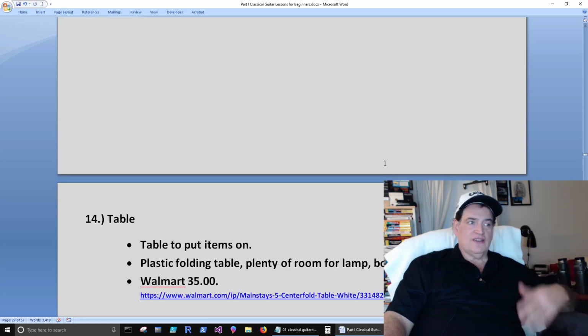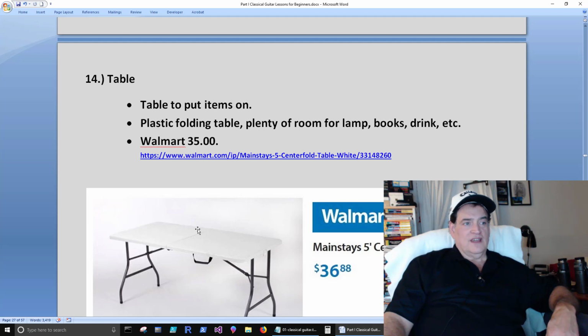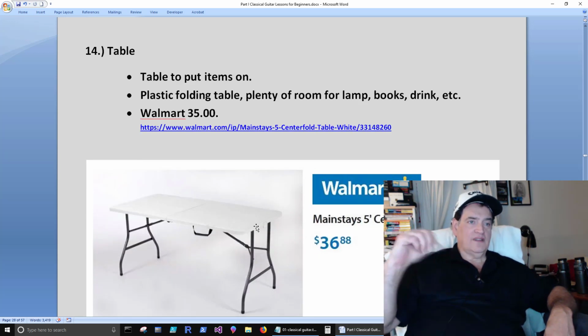Now, you don't have to run out and do all this stuff at one time, but as you get started, these are things that I want you to try to move towards. Try to get some type of table. I like these folding tables. You can get them for $35 at Walmart. They're light, they're easy to move around. If you don't want it up, you can fold it up and throw it in the closet. I actually have 3 of them around me here, and a few more down in the basement.